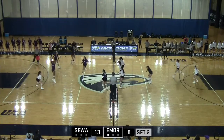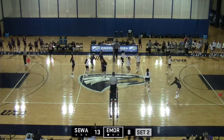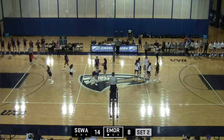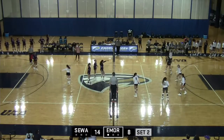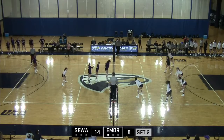This is serve. This is passed well. And down it goes. Lydia Goffey with that put away. The outside hitter, a freshman out of McDonough, Georgia, that is. 14-8. Sewanee clearly in control.